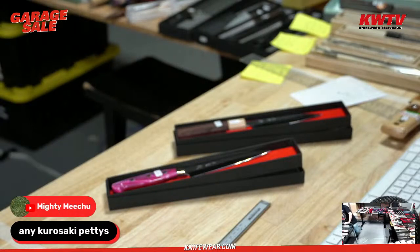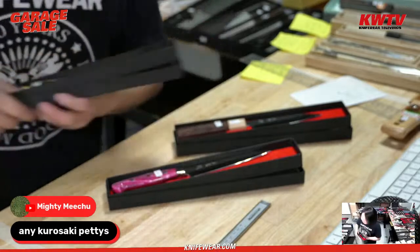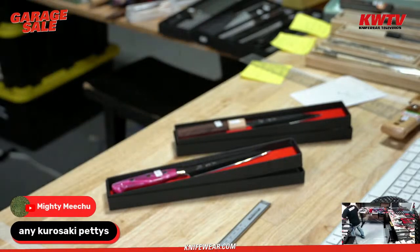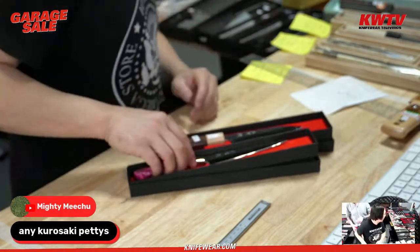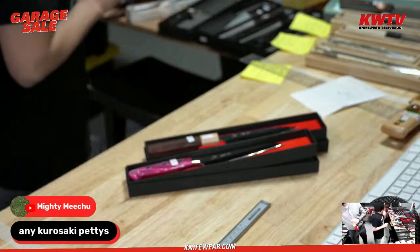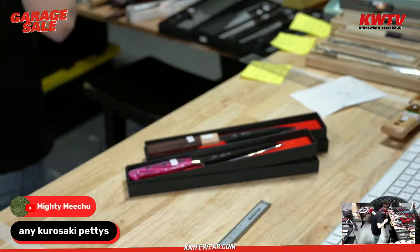We actually have five different colors: pink, blue, some... Oh, I think I hit some of those over here. Bowling balls and things like that. Bowling ball's not a color. Yeah, they're really nice. So something like these ones are available. Yukurosaki. We have Shizuku. We have had the Shizuku petty somewhere as well.